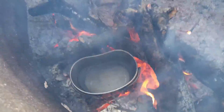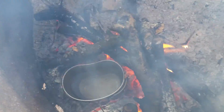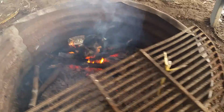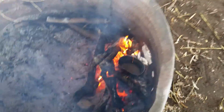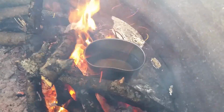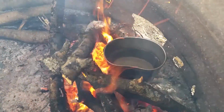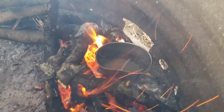So we've got some bubbles starting to form in our cup. I'm just going to let that go hopefully to a rolling boil, and then pull it off and steep my tea. Almost didn't even need all the kindling. Funny how that works. The cup is getting reflective heat from the side walls of the pit, and being up off the ground, it's getting heat right from underneath it. I wish I could have put a little bit more coals all the way around the cup, which would have been good, but this is working just fine.